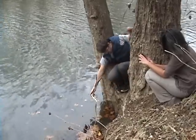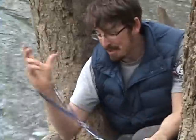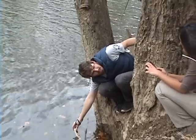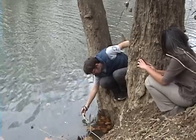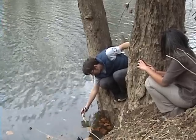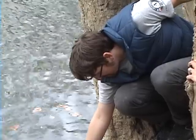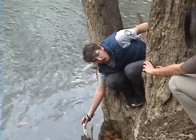What are you testing for, Mr. Kane? I'm doing a simple field conductivity test, which gives you basically the amount of stuff dissolved in the water. What water is this? This is the New River coming out of the New River watershed, which is a beautiful area beset by some coal mining. And we are hoping to collect data to give us some baselines for water quality in this area.